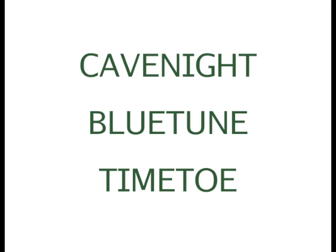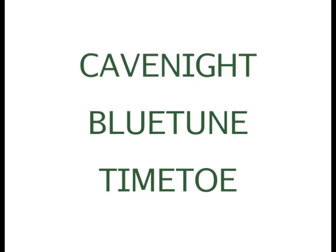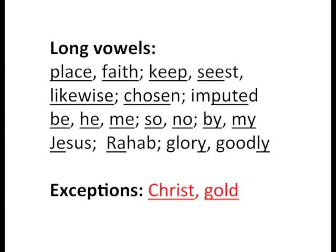Now try dividing these last 3 nonsense words. They are all compound words dividing between the 2 words. Cave night, blue tune, time toe. As we read through James, look at the long vowels. They will be underlined. Also, look for exceptions in red. Exceptions that are both long vowels and exceptions will be both in red and underlined.